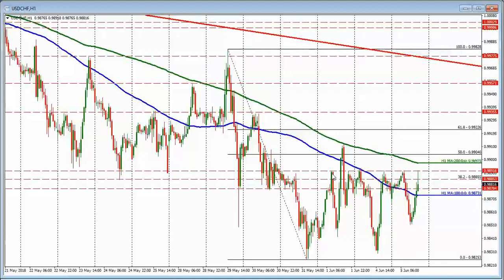You can go all the way back to this day right here on June 1st, where the price had a swing high at that level again, and even yesterday we moved a little bit above that level, tested the 100-hour moving average through here, fell below that level. So this area right here around the 98.92 level is a key resistance level for this currency pair.